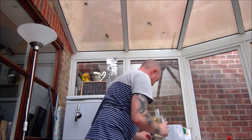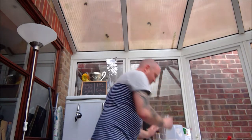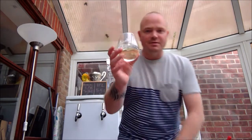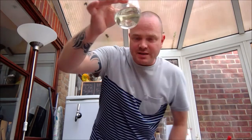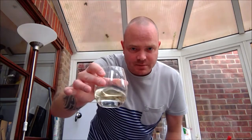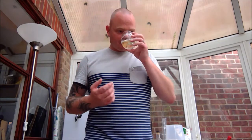Nice and cold. It came out of the fridge literally just before pressing go. Okay, so in the glass there, obviously it looks clearer, it still has a yellow tint to it. See that? But on the nose, funny enough, you've got the warmth. You've got the usual vodka smell.